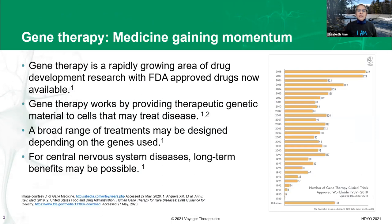Just to give a little overview about gene therapy, these therapies have been in clinical testing since the 1980s, although there was a great gap after a single trial when one of the patients died. There's been an enormous amount of advance since that time. Gene therapies work by providing genetic material to cells that may help to treat the disease. This is a very different approach to treating disease than what we've had in the past. A broad range of treatments can be designed depending on the genes that are used.